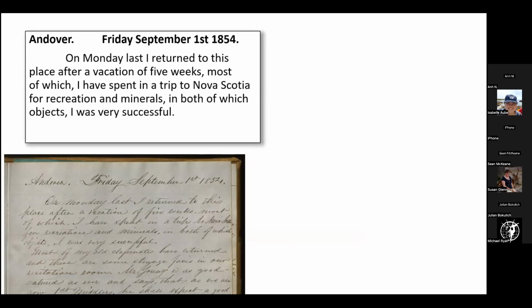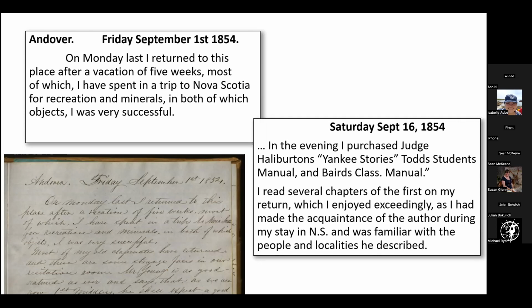So the journal starts on September 1st, 1854, and he says that he's just gotten back the Monday before from a 5-week vacation in Nova Scotia collecting minerals, and he was very successful. So he spent all of August and part of July in Nova Scotia in 1854. He hasn't described that in this particular diary, but he does mention that he was there in 54.